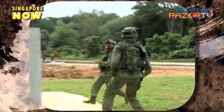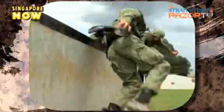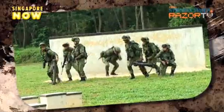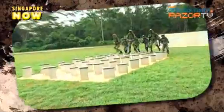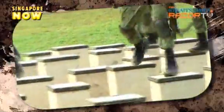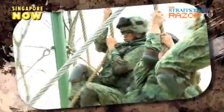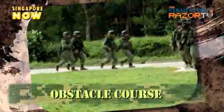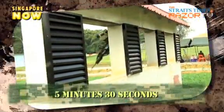The SAF has also introduced a new vocation obstacle course, or VOC. Previously, trainees went through the standard obstacle course individually. The new VOC is a team-based training system which is customized to each vocation's combat skills and load. This means that each vocation will have their own set of training targets, different from the rest. For example, the standard obstacle course consists of a 100-meter jog, followed by the obstacle course and a 300-meter run. Trainees are expected to complete the obstacle course within 5 minutes and 30 seconds.